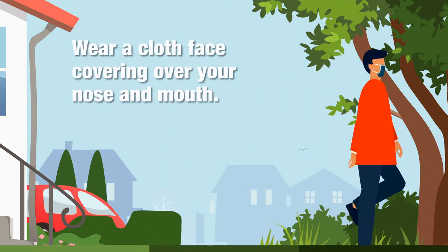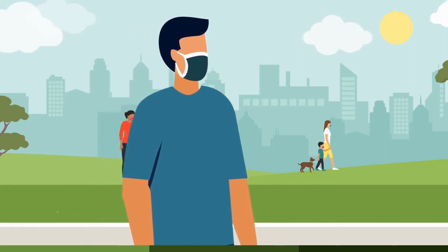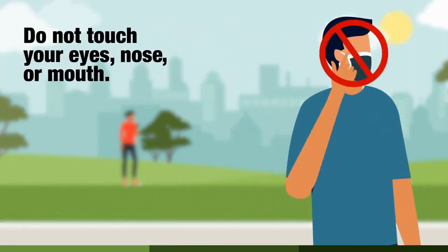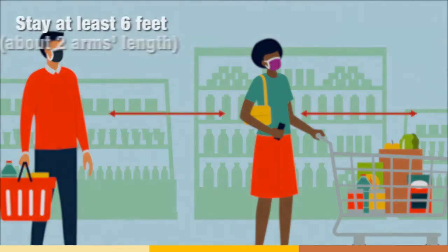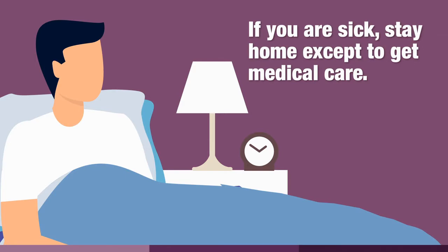Wear a mask covering your nose and mouth. Do not touch your eyes, mouth, or nose. Stay 6 feet from people. If you're sick, stay home.